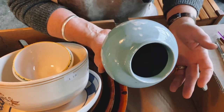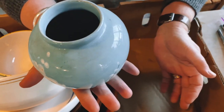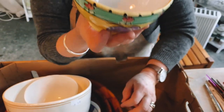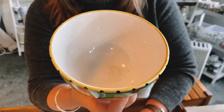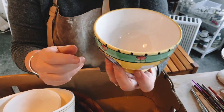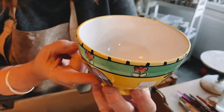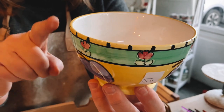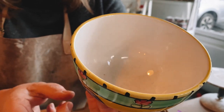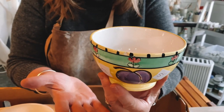This one, very clumsily decorated, but it's a lovely shape and I think we can utilize that one. A little bowl with pretty ugly colors on it. Well, I think they are, but this one I actually saw and thought this would make a fabulous cup with a really beautiful handle on here. So I might make a mold of this and then create a handle that we can attach in another mold and we'll be able to produce multiples of a really lovely broad teacup. Who doesn't love a beautiful teacup?